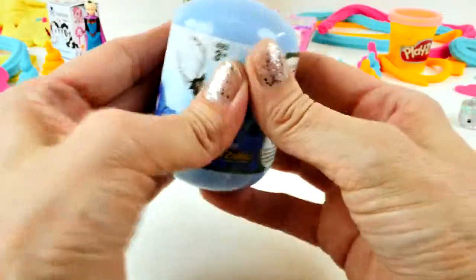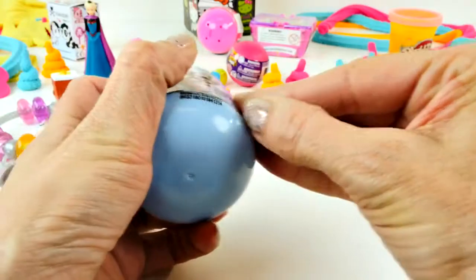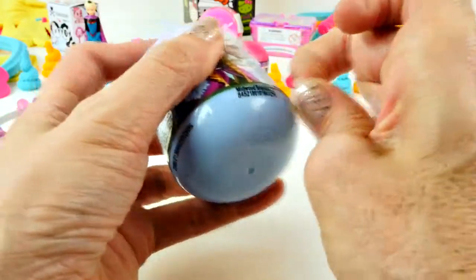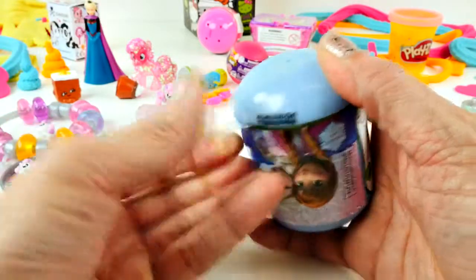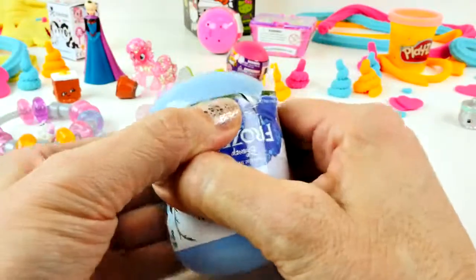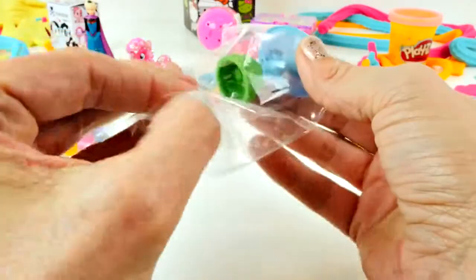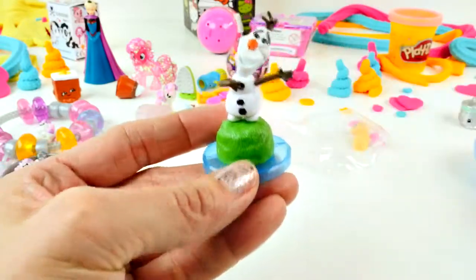Back to Frozen. Now, if you guys watch my other video when I open these, you will know that they are very difficult to open, at least for this girl. I have trouble with blind bags, I admit it, but these are like extra hard. Ugh. I don't know, I'm just gonna try to pop the bottom off. Just like that. Oh my gosh, you guys, I got Olaf. Look how cute. Oh my goodness, he's so sweet.